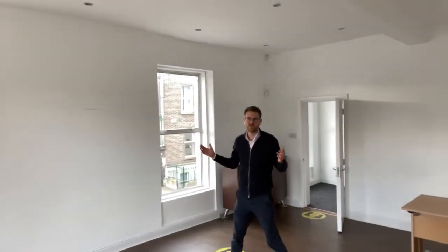So, put briefly, we have a ground floor estate agency unit. We have then two floors of offices overhead with their own independent ground floor access. Just to give you a slight flavour on it, we're currently on the first floor of those offices. And as you can see, we've got nice, bright space, nice modern fit out, extremely lettable.